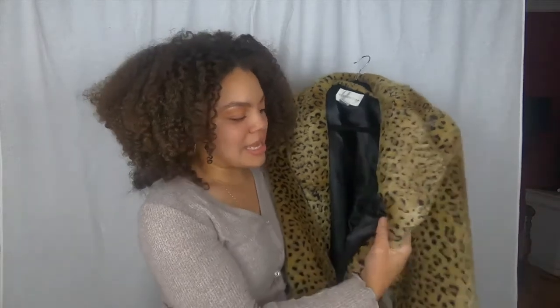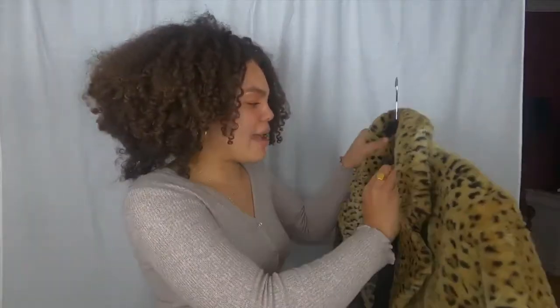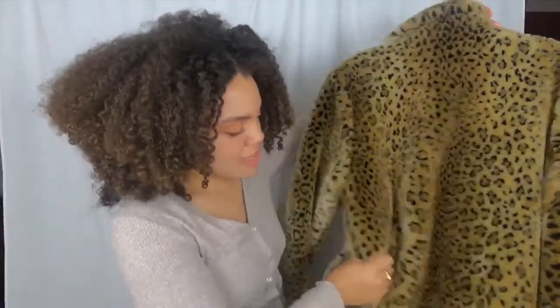The lining is again a nice lustrous black satin lining, but it's super heavy. I love the quality of it. This is by Worthington, size large. But yeah, you guys, I got this for $10.99, 30% off too that day. So I just love this. I got this dry cleaned immediately after, so it smells like flowers. It smells super good. But yeah, this was just so thick and warm and fuzzy and soft, so I'm really happy with that.